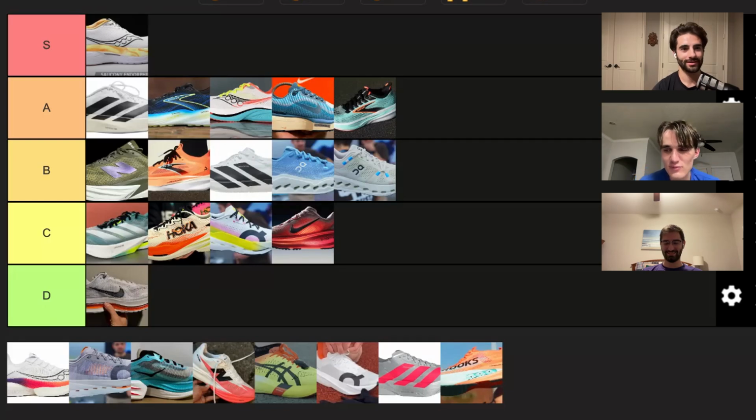Another honorable mention for super trainers would be the Magic Speed 5 from Asics. A controversial shoe, given how much they changed from the 4 to the 5. It went from something kind of mid stack at like, I think 35-ish, give or take a few millimeters of foam with a carbon fiber plate, to like 44 millimeters of stack. It essentially became like a Superblast with a plate, which I think is really good. I personally really like that shoe.